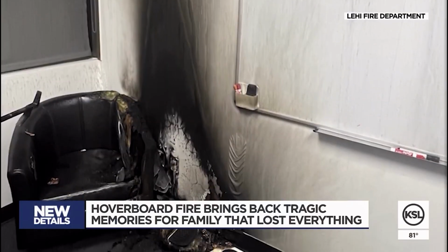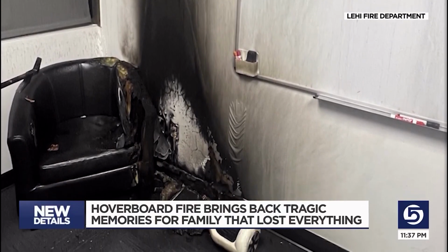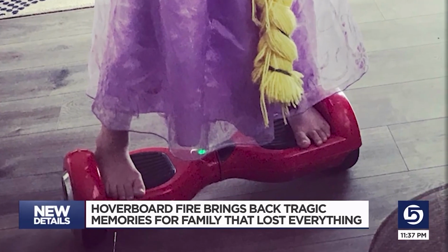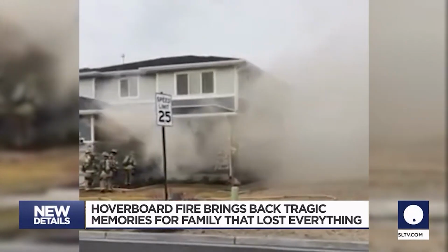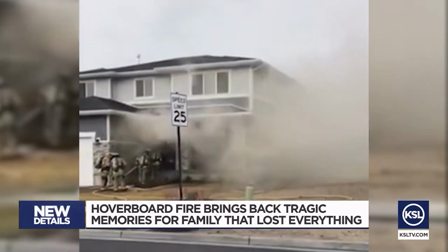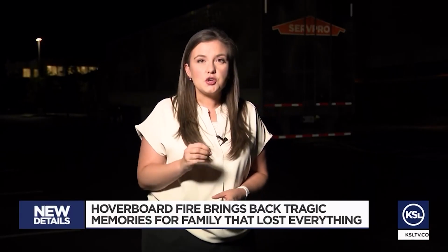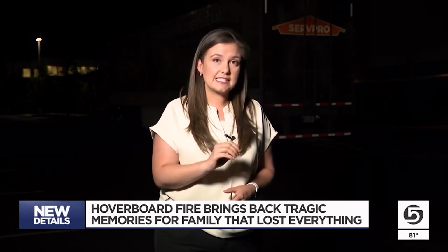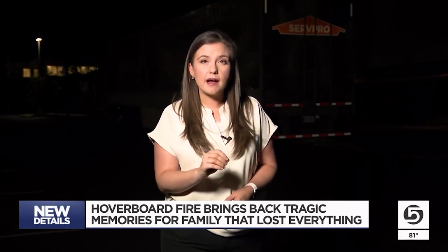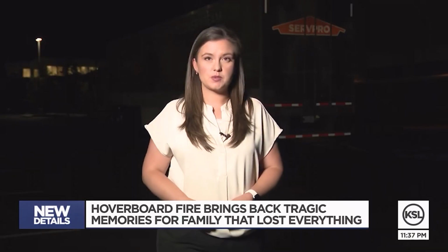The Lehigh Fire Department recommends watching hoverboards while they charge and keeping them away from combustible materials. Sylvia wishes theirs was in the garage. You can have a fire safety door that if something happens in your garage, at least it's protecting your family and your pets and everything. And the Lehigh Fire Department Battalion Chief told me you want to look for that UL stamp of approval when you're buying a product like a hoverboard. It's a sticker. UL stands for Underwriters Laboratories. In Lehigh, Shelby Lofton, KSL 5 News.